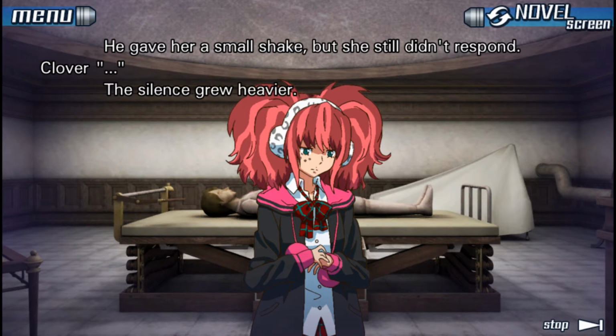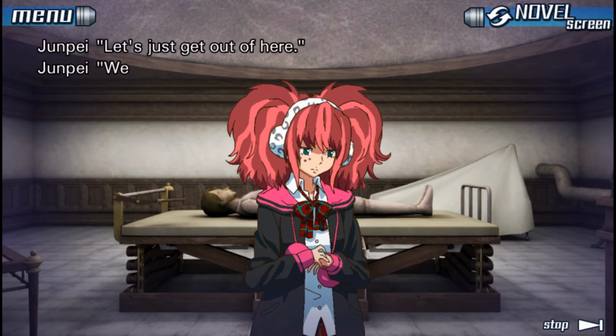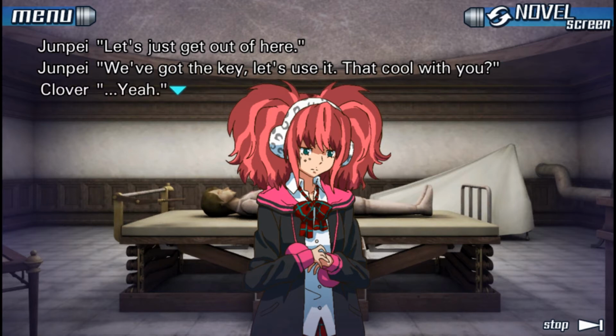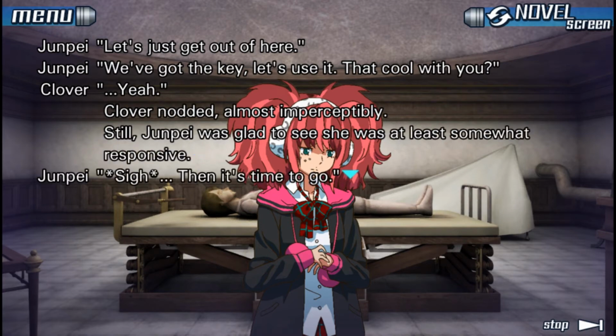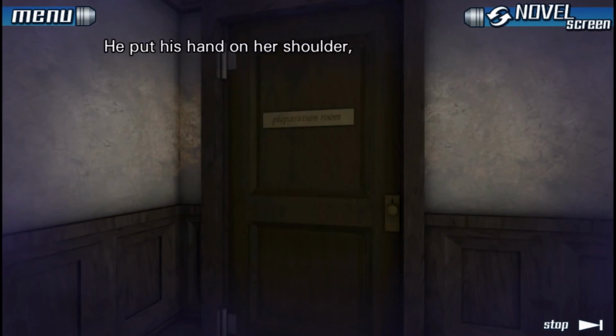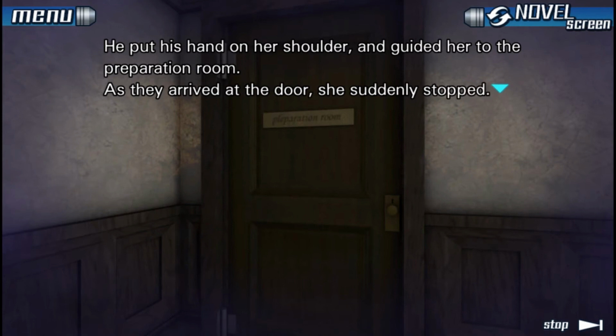The silence grew heavier. Let's just get out of here. We've got the key. Let's use it. That cool with you? Yeah. Alright. Clover nodded almost imperceptibly. Still, Junpei was glad to see she was at least somewhat responsive. Then it's time to go. He put his hand on her shoulder and guided her to the preparation room. As they arrived at the door, she suddenly stopped.